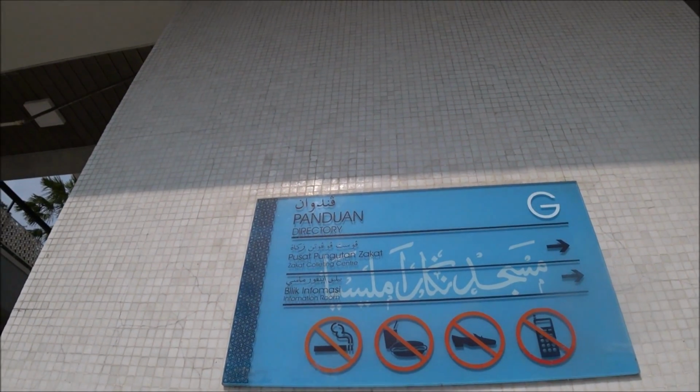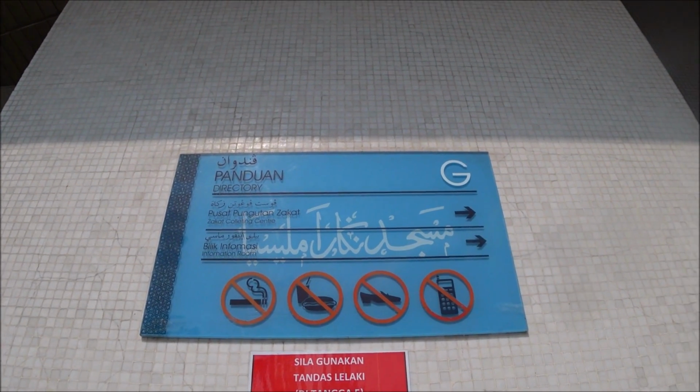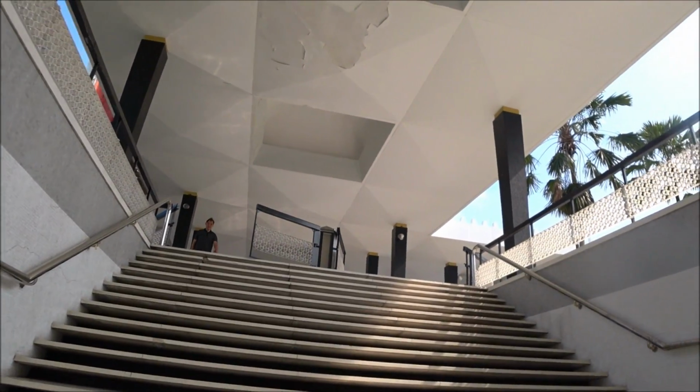So it looks like there's some rules here. No smoking, no food, no footwear, and no cell phones. Alright, so we're just walking up these stairs here. They actually made me wear this. I'm not sure what it represents, but it's all in purple. I didn't take my backpack off. I just wore it as is.